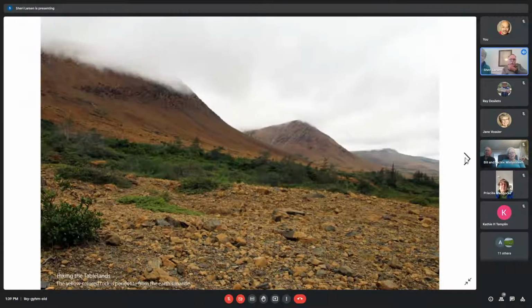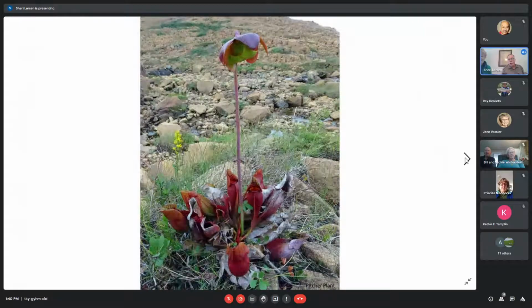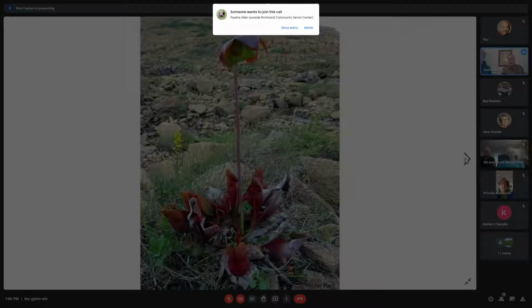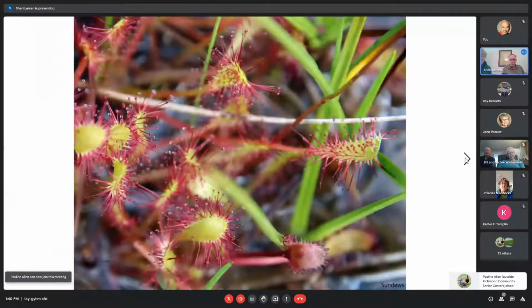But then we also went and hiked the Tablelands, which is the area where the Earth's mantle is on top of the crust. And it's an area that doesn't really support much life. This is called serpentinite. It's a serpentine that's been weathered. It's very magnesium-rich rocks. And you end up with a lot of plants that eat insects. There's pitcher plants and sundews. And there's a third kind of plant that I never really understood.